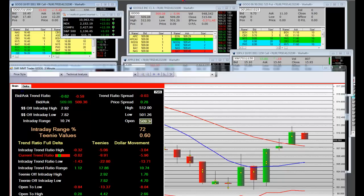Okay, there you go, taking profit. You can see the swing high of the bar. It's just pulling back to the half bar. 75, 73. On the bid pops, you get out.